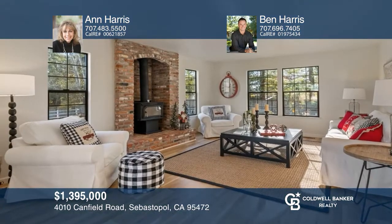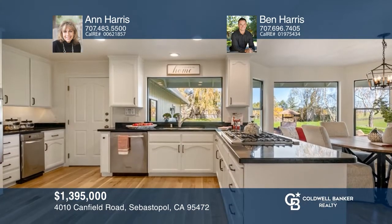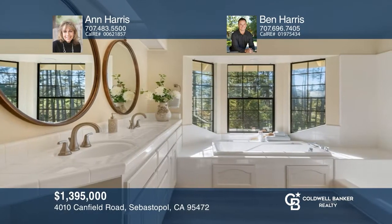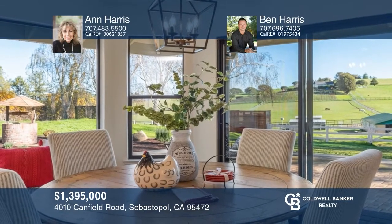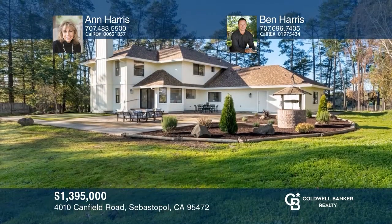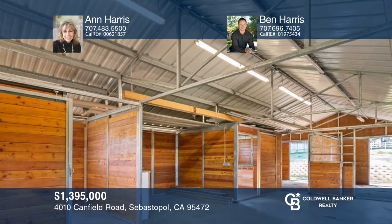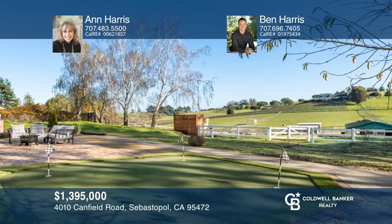This newly refreshed farmhouse, located high on a hill and surrounded by acres of privacy, features an expansive porch, lots of hardwood flooring, a kitchen with stainless steel appliances and quartz slab countertops, tiled bathrooms, and lots of glass framing stunning views of pristine vineyards and pasture lands. There's a large barn built for horses, but ideal for a variety of uses, and a small putting green for the want-to-be golfer. Call Ann Harris and Ben Harris to learn more.